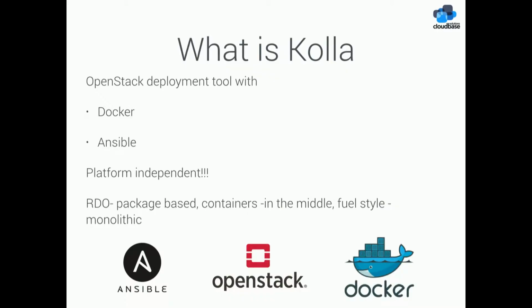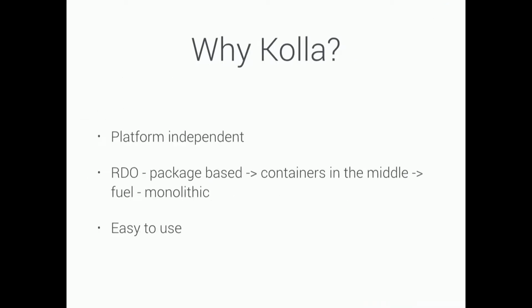Also, the delivery method. RDO is package based. You have to install packages one by one. If one package gets updated, it can very well break your deployment. You also have the Fuel style, the monolithic style of delivery. And with Kolla, it's something in the middle. You have Docker images for each service. So let's say you have Nova API and Nova Compute. They are two Docker images, one for Nova API and one for Nova Compute. I'll get into that later.